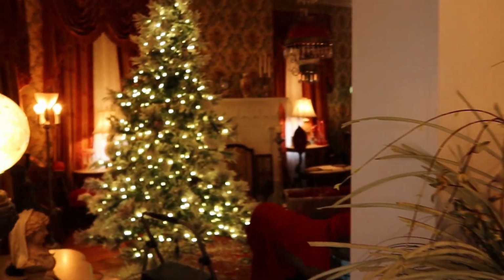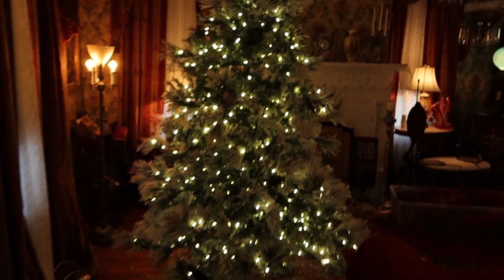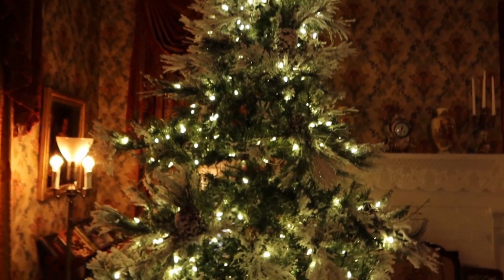Okay, let's go on inside. We've got the tree up. It is a flocked tree. And it does make a mess, but it is beautiful after it's all finished. One thing I forgot to mention is this house is haunted.